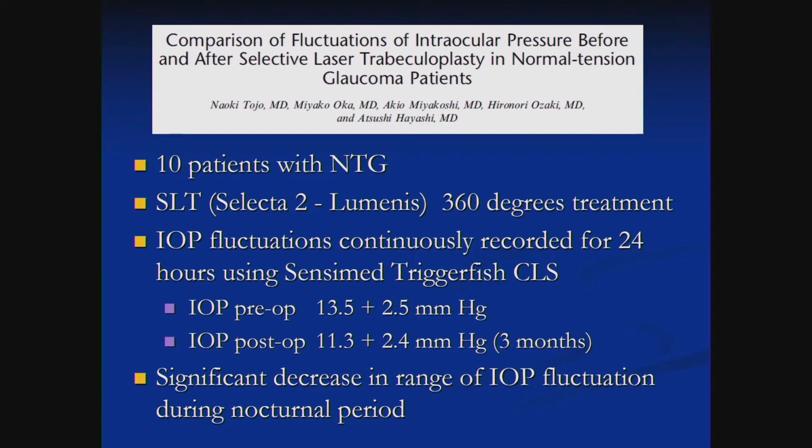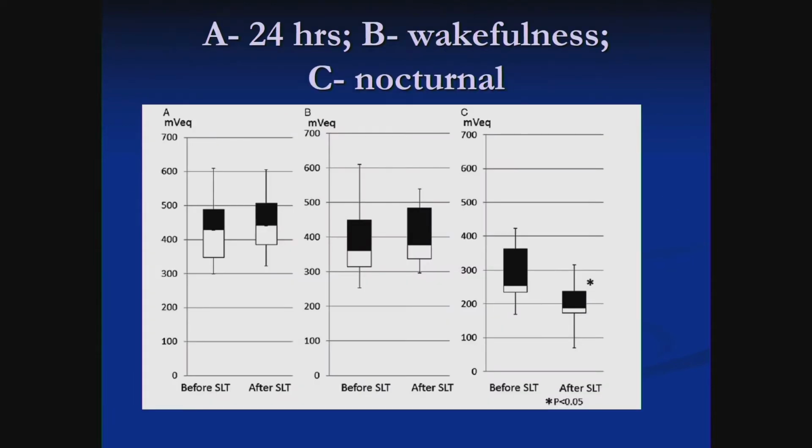And the bottom line is that although the pressures didn't change substantially, 13.5 to 11.3 postoperatively, so still 2 millimeters of mercury, the biggest change was actually at night, that there was a significant reduction of the IOP during the nocturnal hours, even though the waking hours were roughly the same intraocular pressure. So I think that's important. And of course, we aren't measuring the pressures at night, but sometimes we wonder why are these patients progressing with normal, quote-unquote, normal pressures. I think part of that is that they're having pressure spikes, pressure rises during the evening.